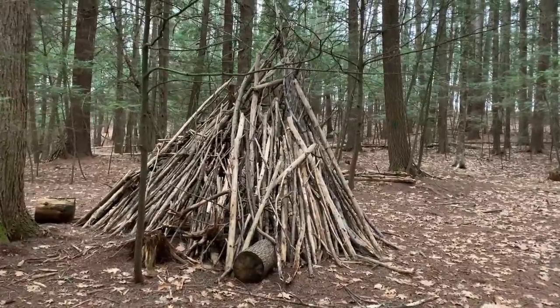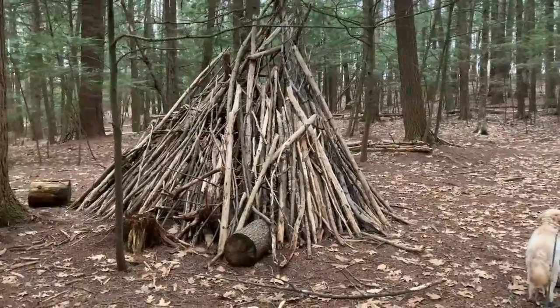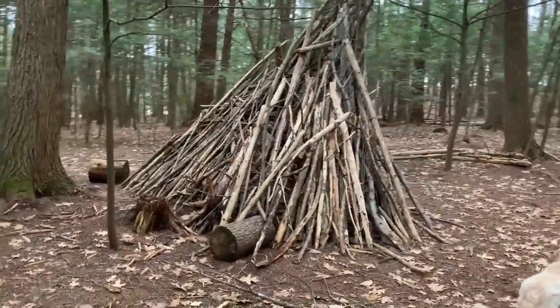I love this little section of trail because it goes behind an elementary school. So I don't know, maybe they make these in gym class, but that's cool.